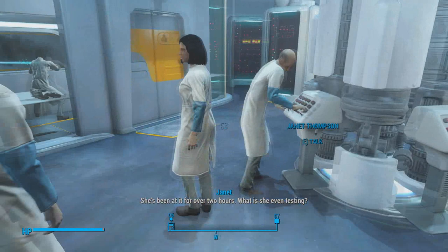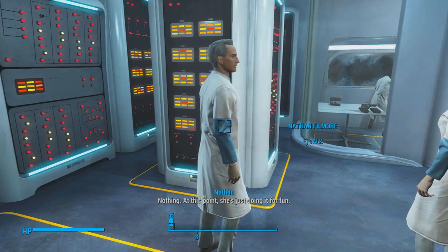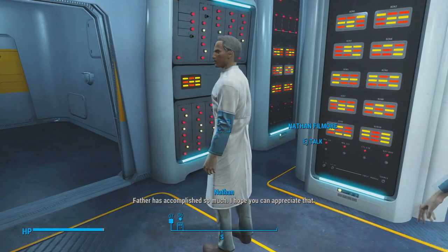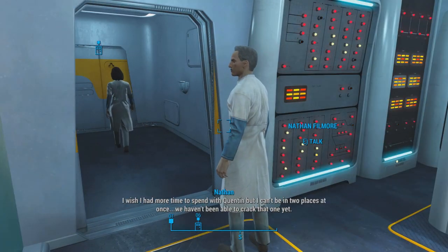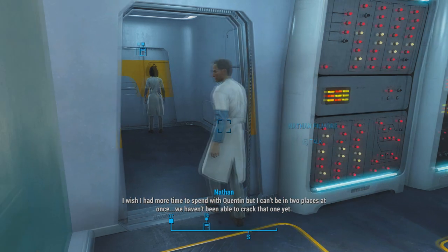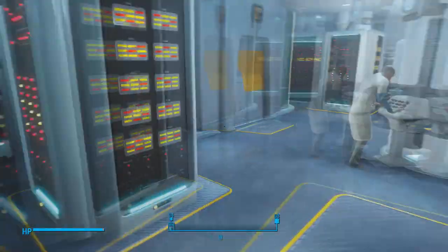She's been at it for over 2 hours. What is she even testing? Nothing. At this point, she's just doing it for fun. Nathan Fillmore? Father has accomplished so much. I hope you can appreciate his work as we do. I wish I had more time to spend with Quentin, but I can't be in two places at once. We haven't been able to crack that one yet. Well, that was productive.